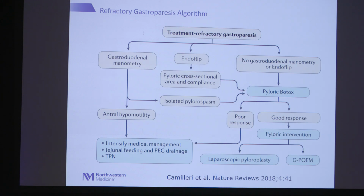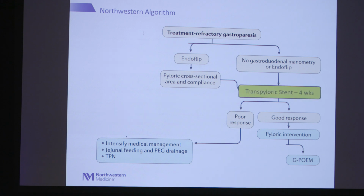So Dr. Camilleri recently published this really elegant algorithm on the treatment of refractory gastroparesis. To some degree, it mimics what we do. However, we don't do the pyloric Botox, and I hope that Dr. Camilleri doesn't stab me on the way up to the podium next for desecrating this. But instead of the Botox, we do the transpyloric stent, and we put it in for 4 weeks.